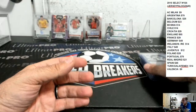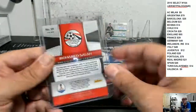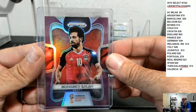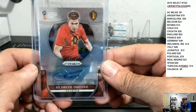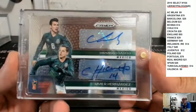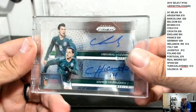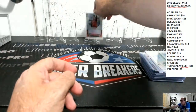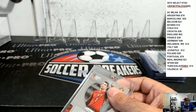Mueller auto. Lecky auto. We got this one, 10 of 99, jersey number for Egypt and Salah. Then we got KDB for Belgium. And our big hits, we got a dual, Chucky and Chicharito auto for Mexico. That is, I forgot the number on that, 30 of 50. And then we've got a Ronaldo auto. That one is not numbered.